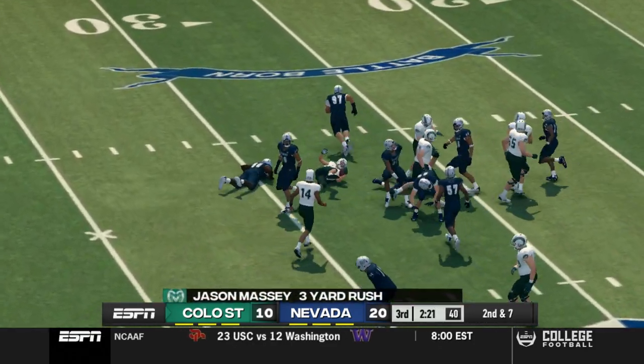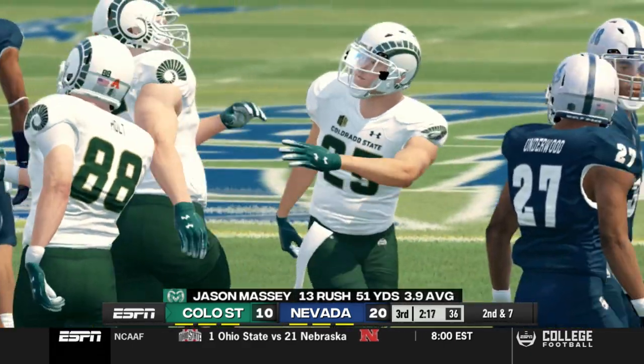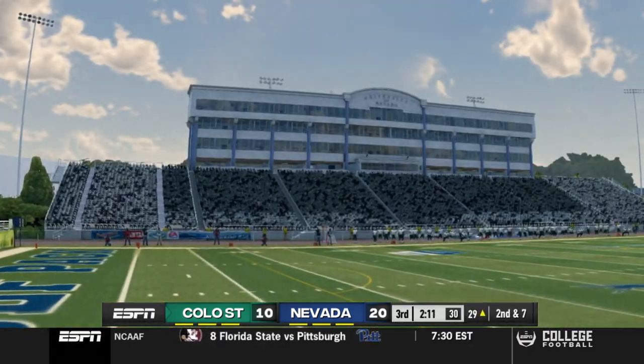He fights forward to about the 29. That'll make it second and seven.